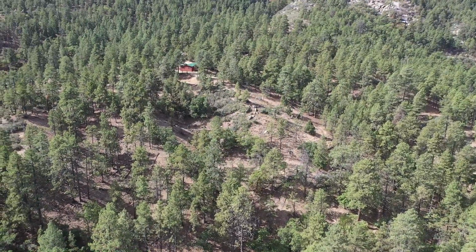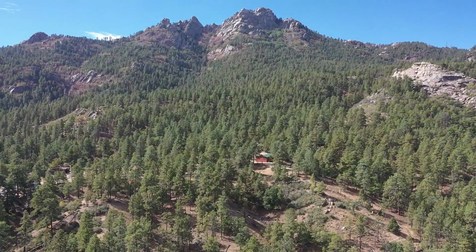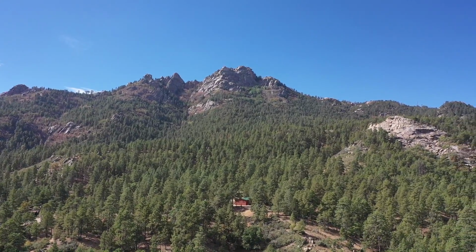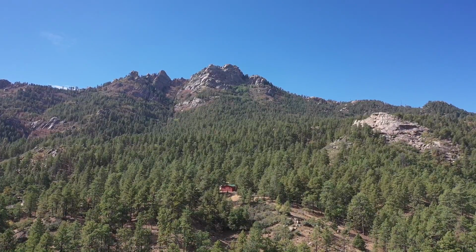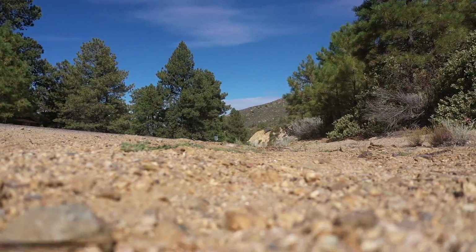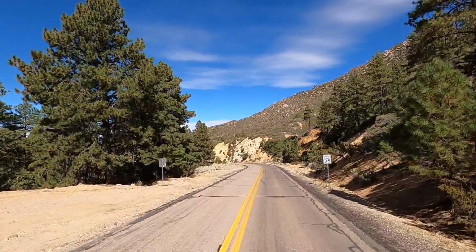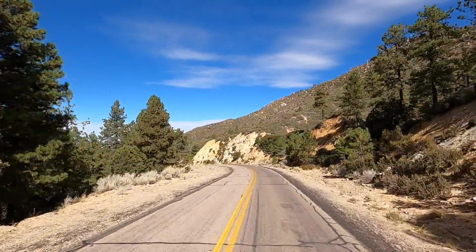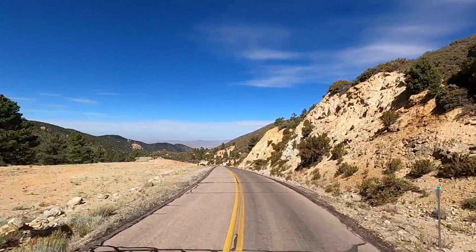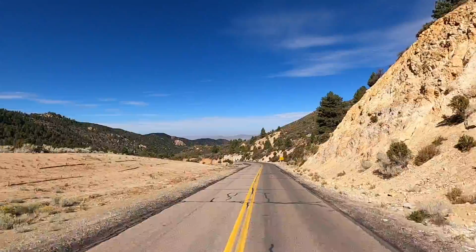Boy, fire danger's high up here. I wouldn't want those houses in back of that community. That'd be a drawback to being up here. Alright. Let's hit the road. Off we go. It's all downhill from here. From the top here to Kingman's only like 10, 11 miles. It's not far at all.